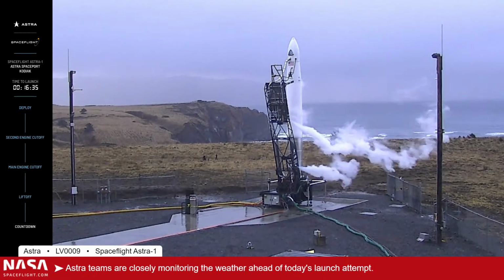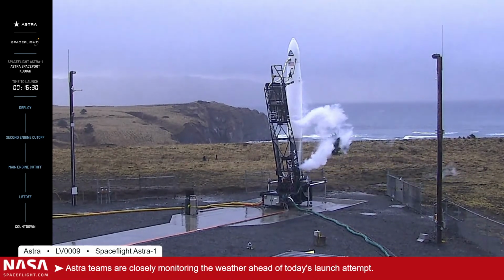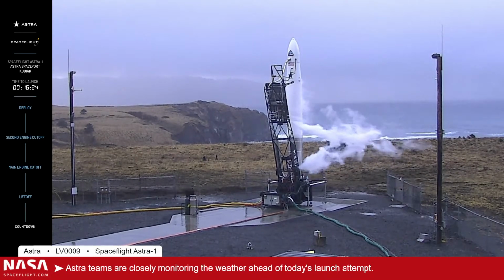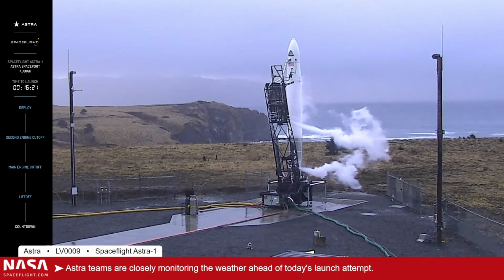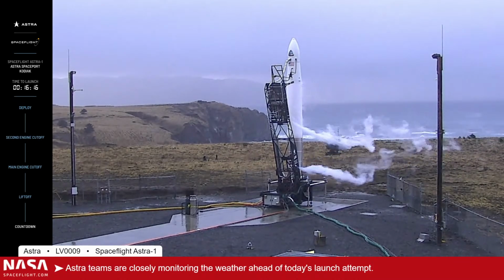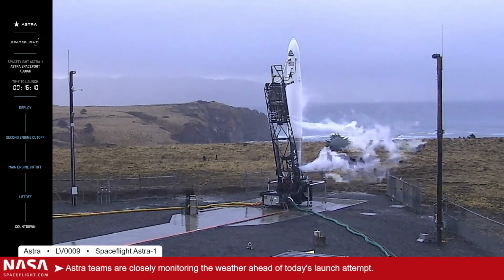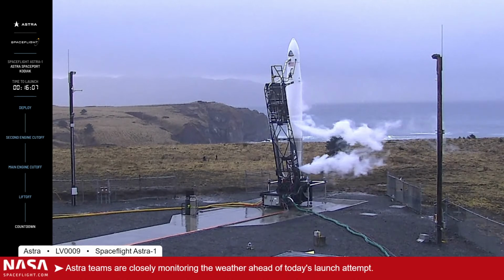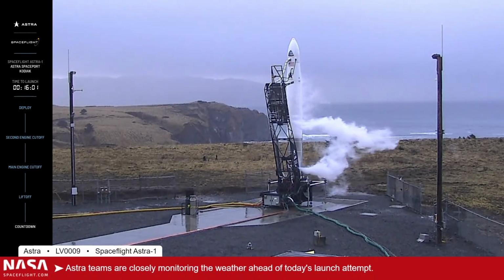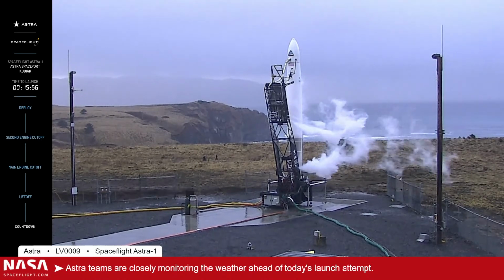And part of what makes our system so unique and flexible is that much of what you see here on your screen actually fits inside standard size shipping containers. The rocket fits in a standard 45-foot shipping container. The strongback, that black ladder-like structure you can see retracted back from the vehicle, fits as well. And all of our ground support equipment fits in standard shipping and logistics options, which allows us to very, very quickly set up, respond to issues, and be ready to fly again, as we've demonstrated following the LV0008 mission.